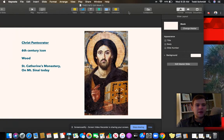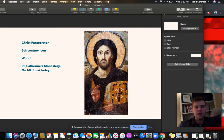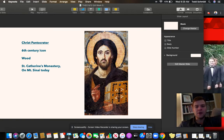First thing I wanted to talk about was the homework you guys turned in yesterday. I've looked through a few of them so far, and great job. This is a painting of, we call it the Christ Pantocrator, or Pantocrator. I'm still learning how to pronounce that, actually. While I don't know exactly how to pronounce that word, I do know that it is one of the most famous icons in Christian art today.